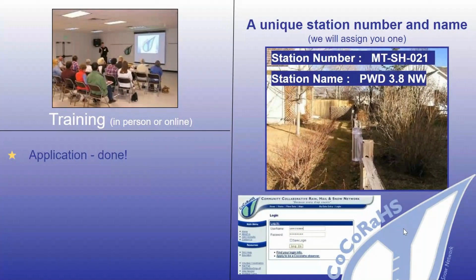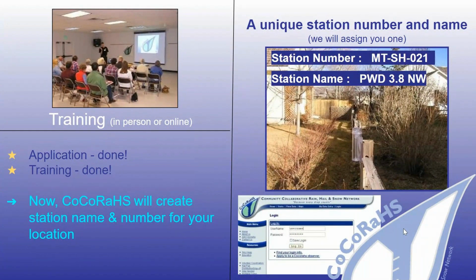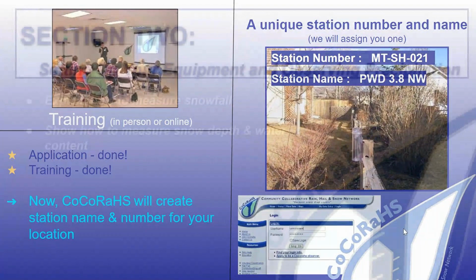Training a lot of times is online, like the course you are taking right now. You'll get a unique station number and name assigned to you, much like the one on your screen. As an example, in Sheridan County, 3.8 miles northwest of Plentywood. And you'll have a unique login and username assigned to you, and you can get started with your daily measurements.